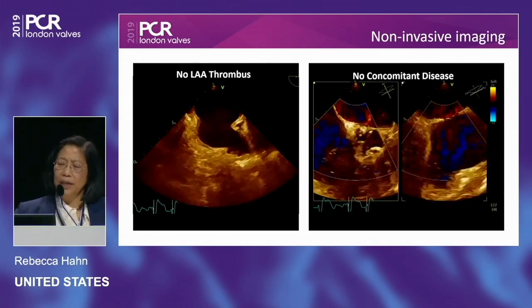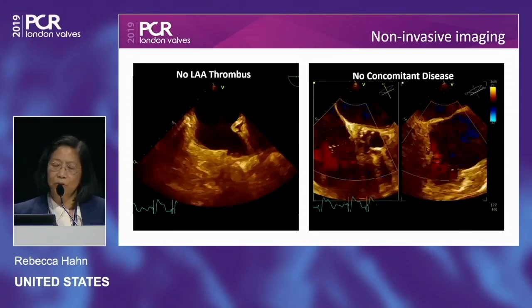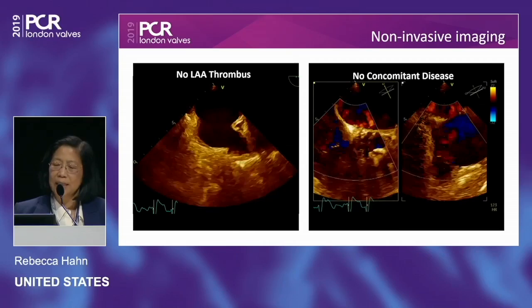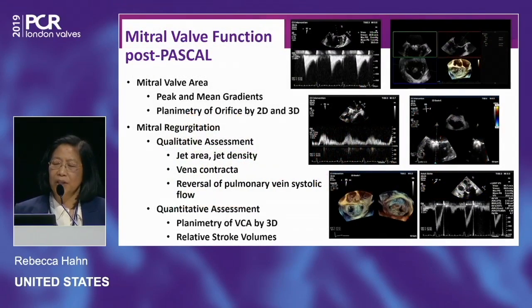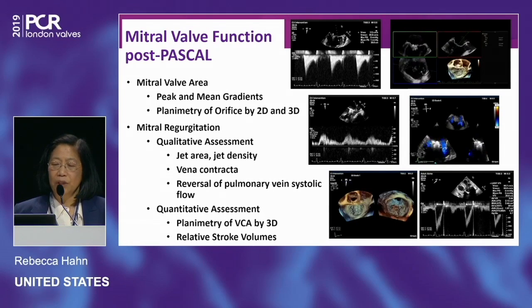The site also provided the fact that there's no risk for left atrial thrombus. You can see there's no thrombus in the left atrial appendage. There's no concomitant disease. And the only advice that I would give also is that after the device goes in, we like to evaluate these parameters.